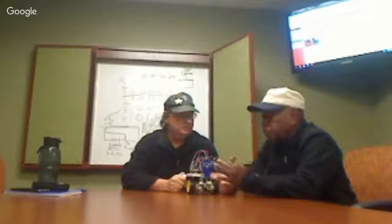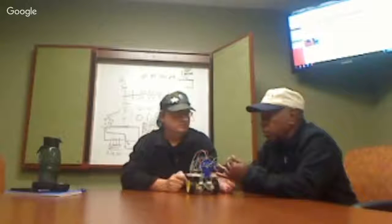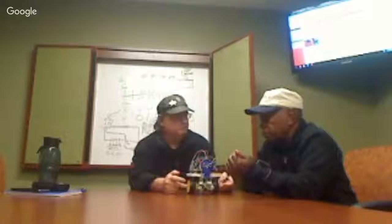Okay, and it's reading the left sensor. Got it. And what do you do with that? He just feeds the data into the nano. Well, there's a little bit of math done inside the nano. So you read in that data, do some math, and then whatever these values are, they relate to what the wheels do.